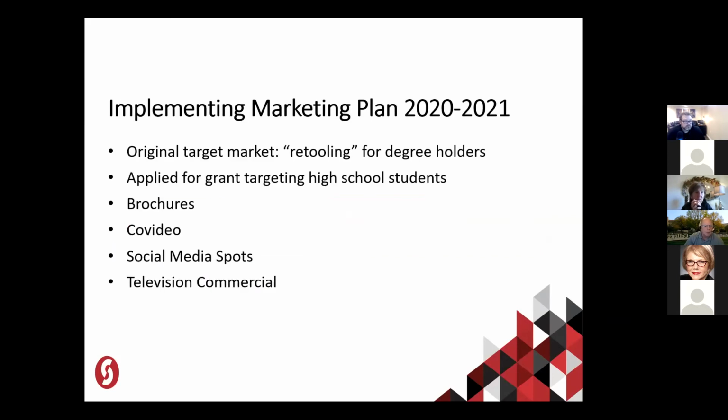The marketing plan originally focused on retooling. In other words, looking for people that are already degree holders, right? They're already in the workforce, maybe working in marketing or something along that line, and they recognize the need to get better at working with data. So the idea was, hey, this short-term certificate might be a good way for a person that's already got a degree to get a little bit better in data analytics. And that's still part of the program.